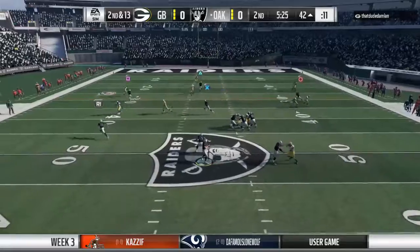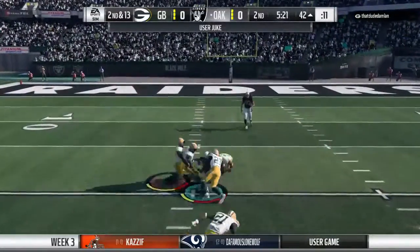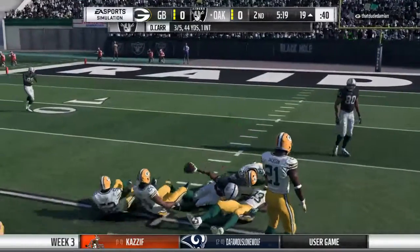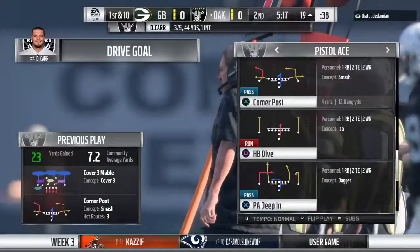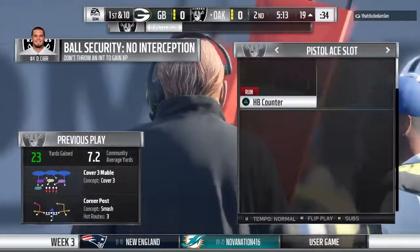Throw on 2nd down. Over the middle, he gets it to Patterson. And he gets this one all the way down inside the 20-yard line. 23 yards on the play.